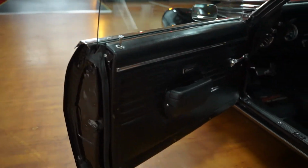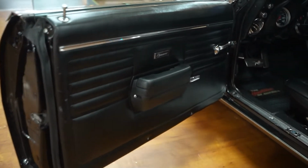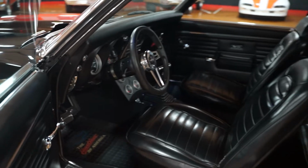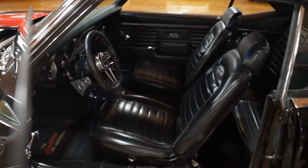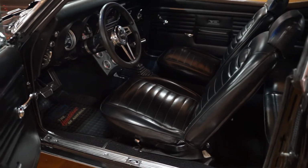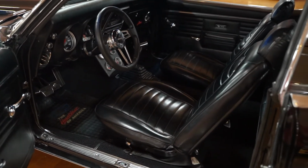Door panels on the interior look to be outstanding. Same thing with the overall interior of the car. You got your black vinyl bucket seats, floor shifter, 5-speed manual transmission. Black carpeting is in excellent condition. Same thing with the headliner.